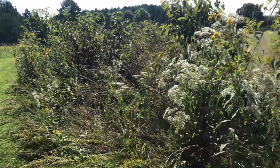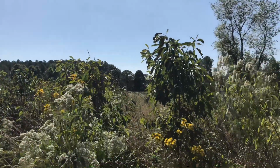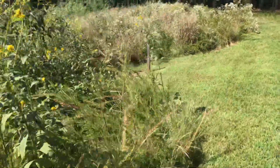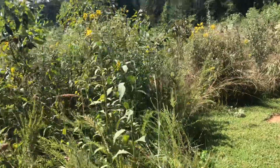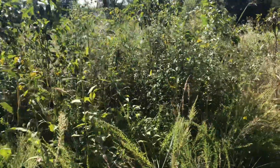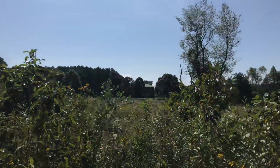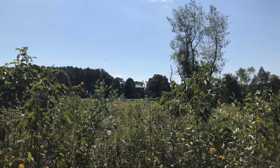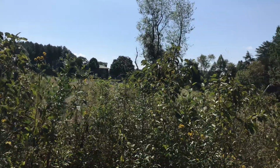Again, we're at the Reynolds Homestead here in Critz, Virginia, and we are enjoying a Virginia native grassland that is a bursting ecosystem as far as the wildlife is concerned, as far as our beneficial insects, pollinators. So how do we incorporate this in a homestead?